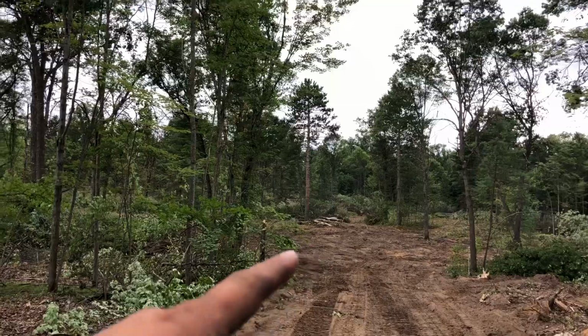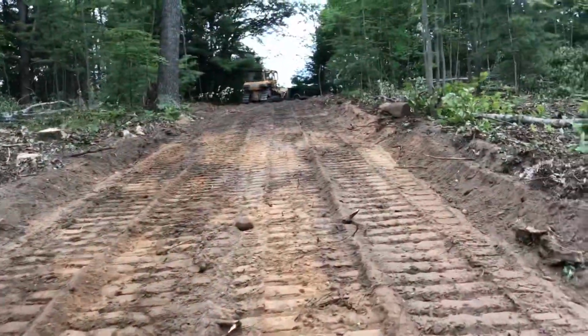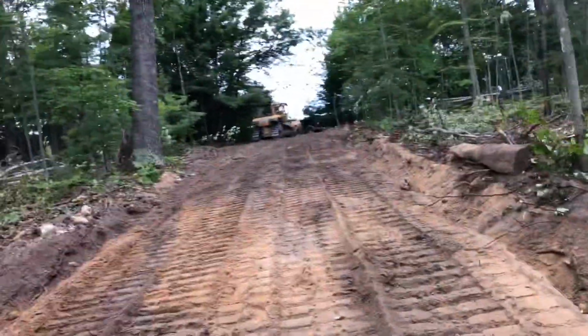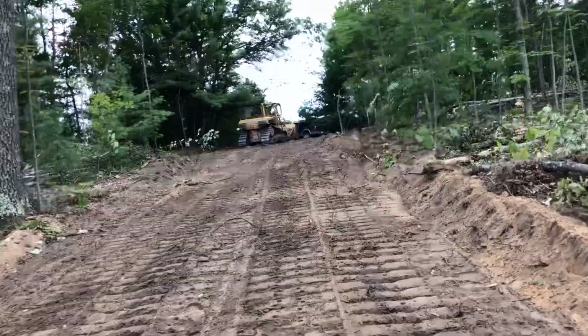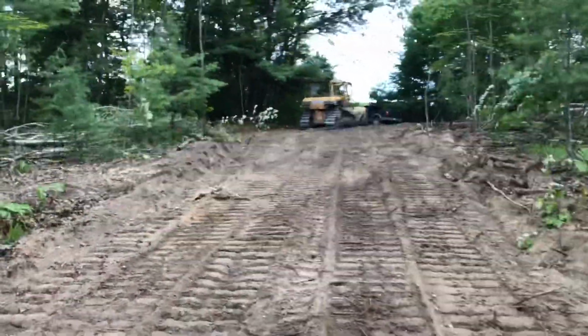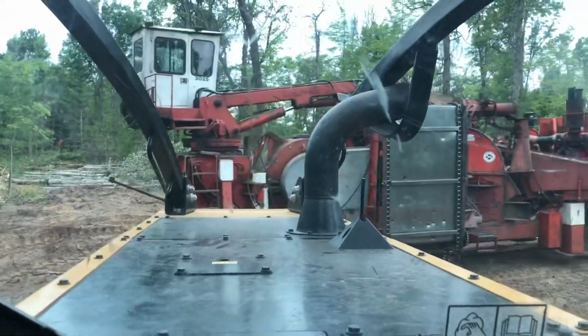I think there'll be just enough room for the trucks to turn around. Hopefully they don't complain too bad. The last job had a few complaints, legit gripes. So this one's set up better, but every job has its challenge. This one's a little hill. So we're just going to keep rolling.